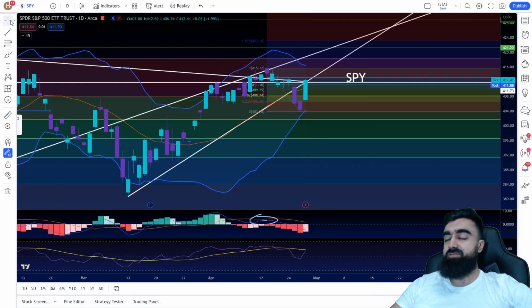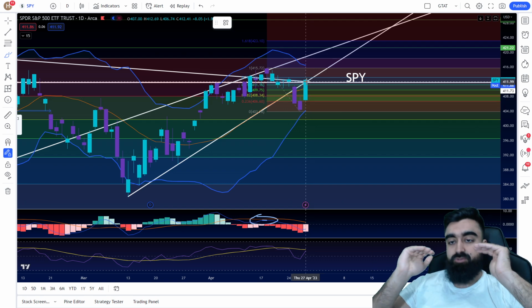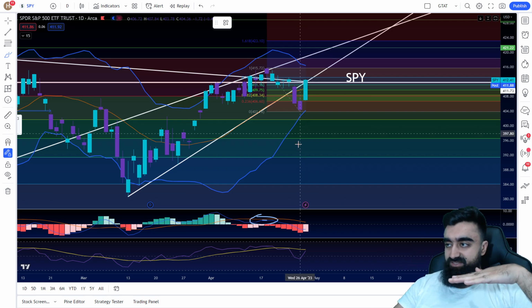The fact that we haven't curled upwards yet on the MACD, coupled with the fact that we've pushed through a lot of resistance on the SPY, and we've closed right above 412, right? We've technically closed right above multiple levels of resistance right here. We're basically closed right at it. But I just want you guys to focus on the MACD right now.